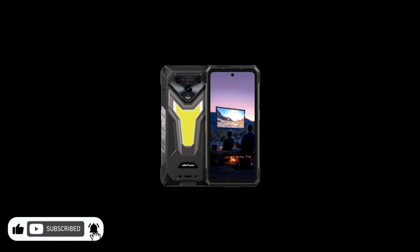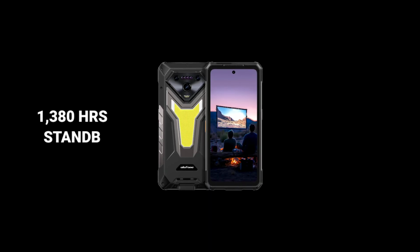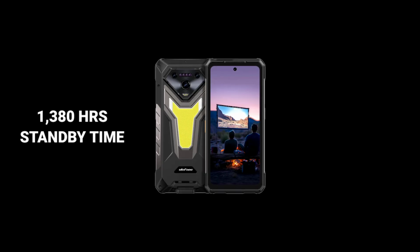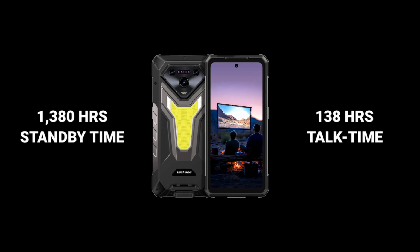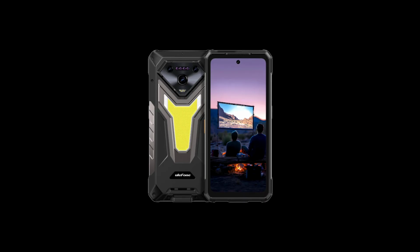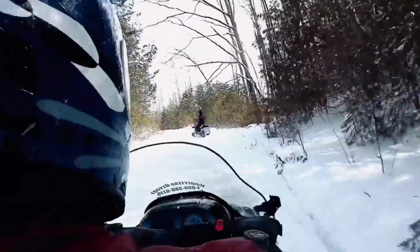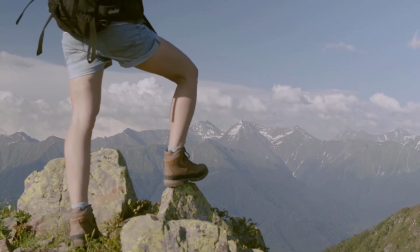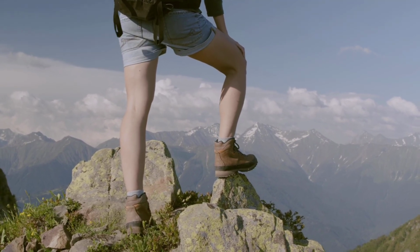Now, what does this translate to in practical terms? Well, according to Ulefone, the Armor 34 Pro is said to have 1,380 hours of standby time. That's over 57 days, which is nearly 2 months on standby, and 138 hours of talk time, which is close to 6 full days of continuous conversation. For anyone who works long shifts in remote areas, goes on multi-day expeditions, or faces potential emergencies where power isn't readily available, this battery life is not just a convenience, it's a critical operational advantage and a safety feature.